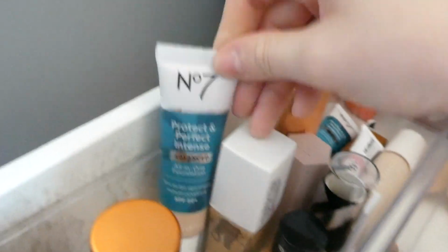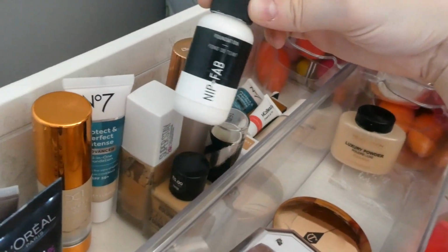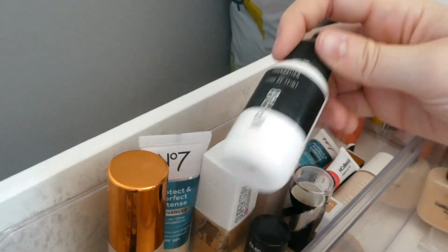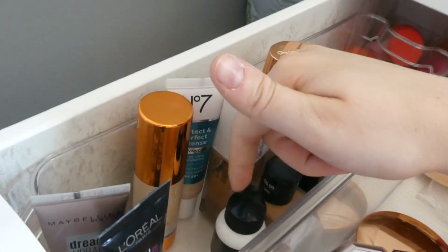Then this is the Open number 7 foundation. That one can stay because I haven't really tested it a lot yet. This EX1 foundation I love, so that can stay. This is my little Nip and Fab whitening drops. I am going to keep this, but I definitely need to get some more, so I'm going to keep this until I get a new one, and then that one definitely needs to go because it's definitely expired.